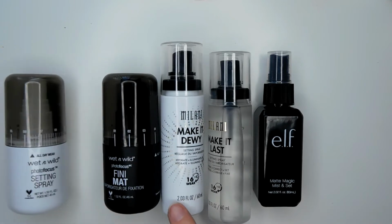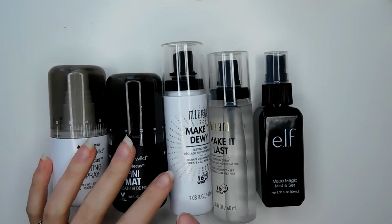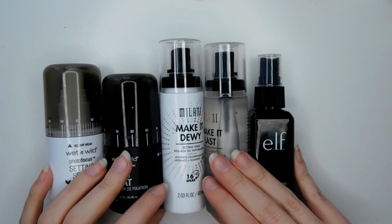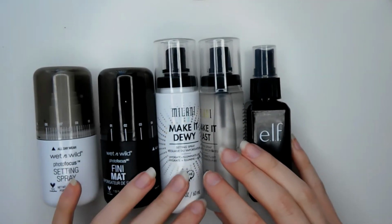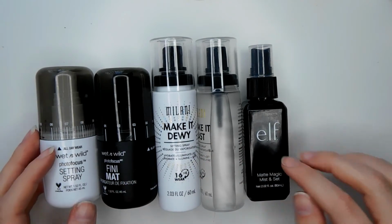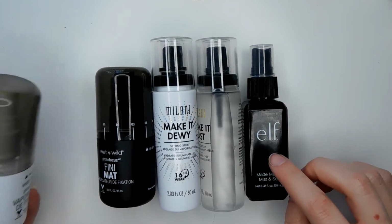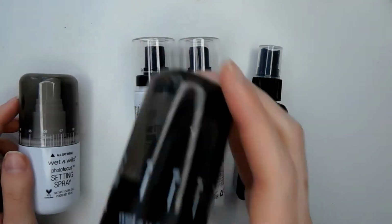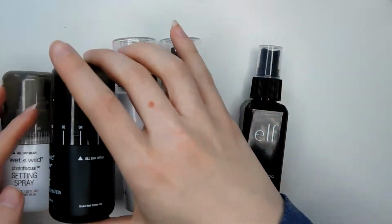So I think I'll probably be able to use up at least 4 of these, if not all of them, if I use them every day, because I've been not using them lately. I don't know. This one's halfway used up, and this one, it's not really halfway. What about this one? That one's kind of halfway, I think.